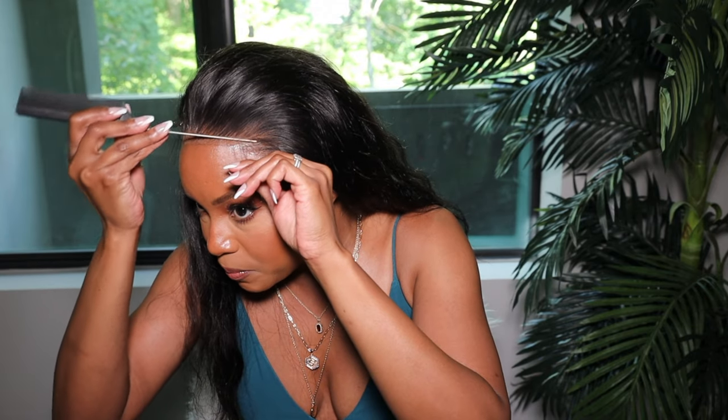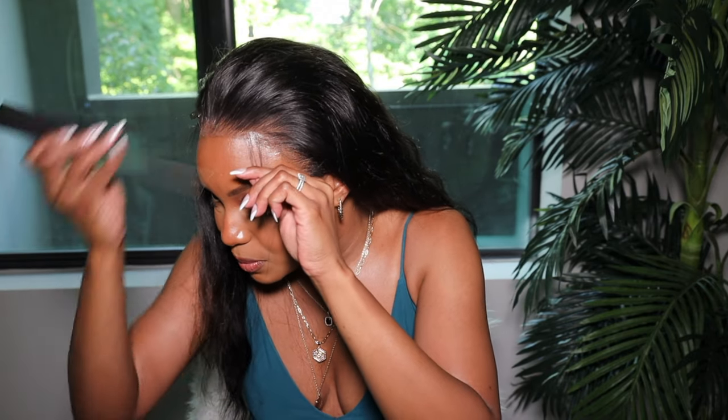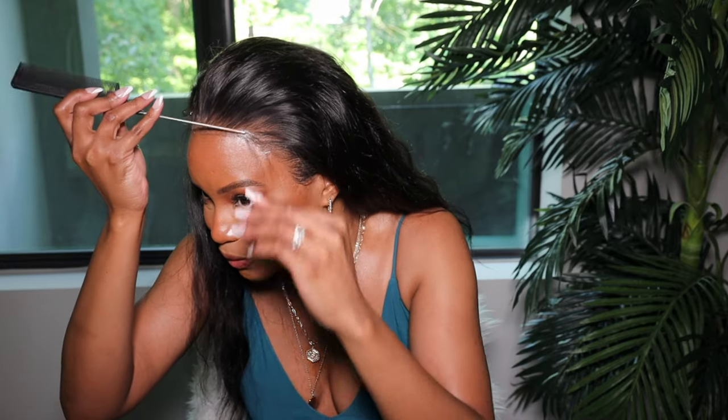And we're just gonna continue to do the baby hairs. I'm only gonna do one here and then down here and then the same thing on this side. If you are getting ready, do your baby hairs with me, girl. Let's do it together.